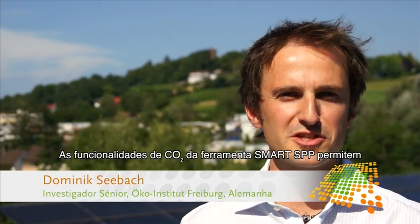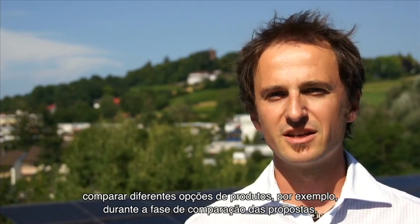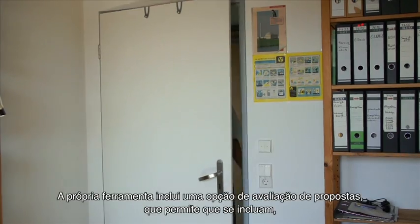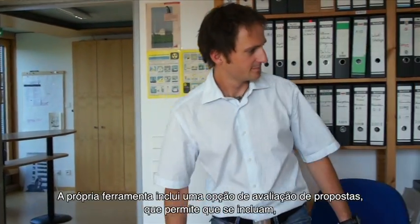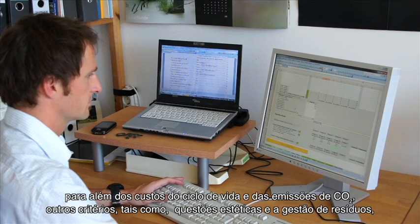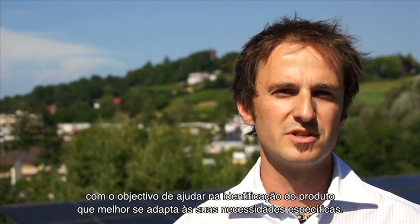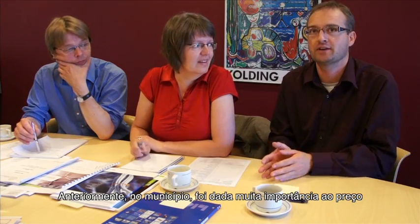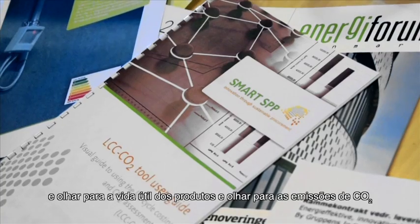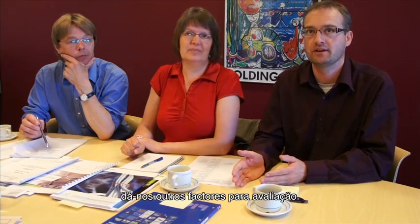The CO2 features of the Smart SPP tool allow you to compare different product options in order to make a really sound evaluation of the different product options and to make a good purchase decision. The tool itself also includes an option to make your tender evaluation, and therefore in the end it helps you identify the product that is probably the best for your specific needs. There has been a lot of focus on price in the municipality, and looking at the lifespan of a product and the CO2 emission gives us other factors to evaluate on too.